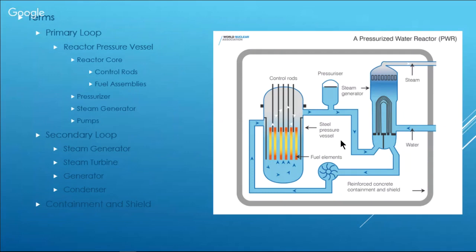We typically don't use carbon steel for the primary loop. I'm trying to think. I remember carbon. It wasn't pitting. It was a galvanic reaction.